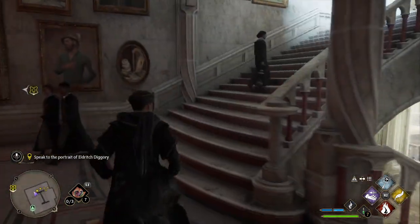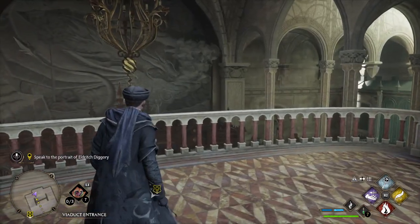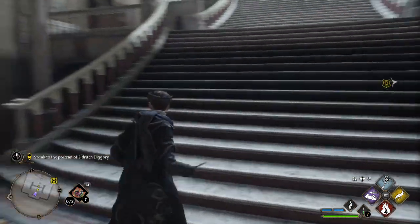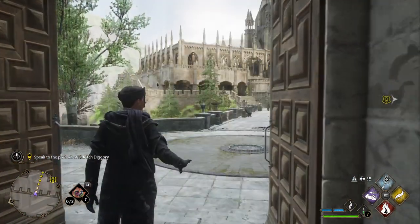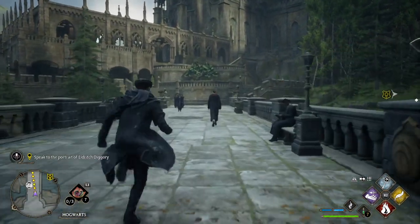I swore I just saw something. Alright. I don't think I ever noticed that. So many little things in this game. Oh, I missed my dash. Even though I suppose I couldn't use it in Hogwarts anyways.